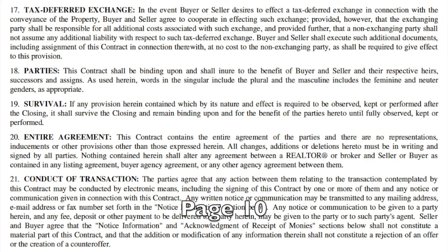Section 17 discusses the tax-deferred exchange. If you are initiating the tax-deferred exchange or it's benefiting you, then you would have to pay for any costs associated with the tax-deferred exchange. Section 18, the parties of this contract are the buyer and seller listed on page 1.